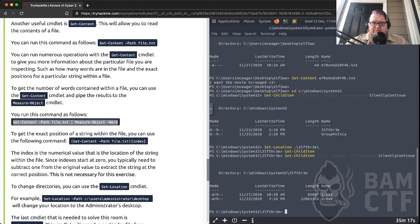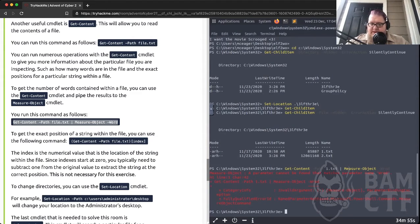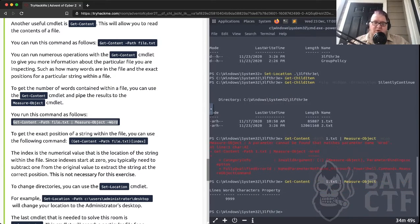So Get-Content -Path 1.txt. We're going to pipe that to Measure-Object -Word. I thought I had a typo there. It's W-O-R-D. That's how you spell word, not W-R-O-D.